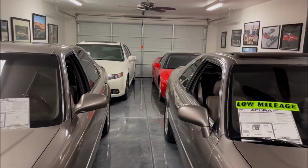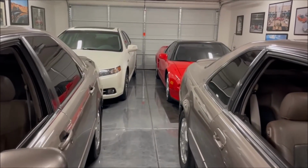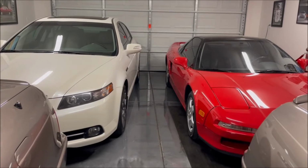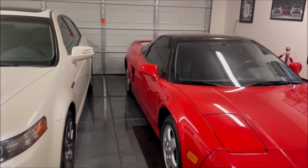The other thing too is this year was really crazy in the sense that at one point in time I had 13 cars actively registered and insured, and that just kind of feels overwhelming, even to a car collector, let alone a normal person.